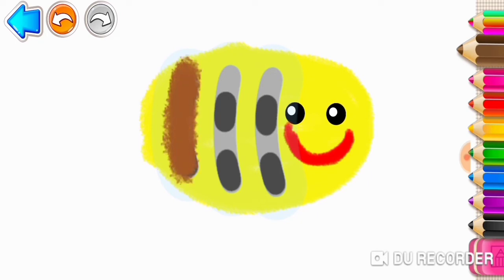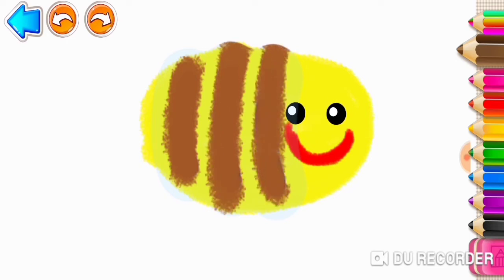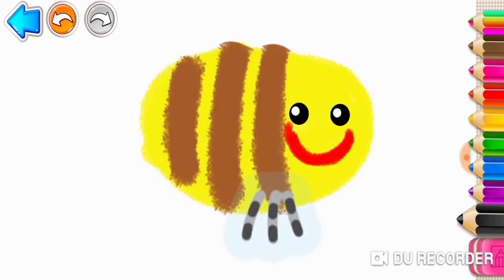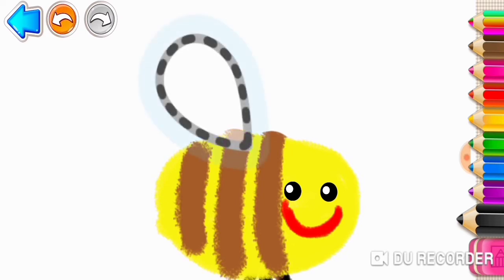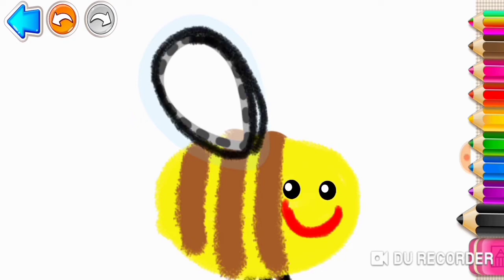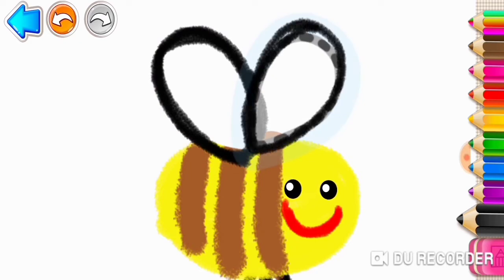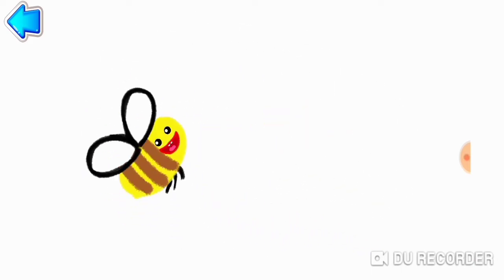Marks on its body. And thin legs. Black. And two wings. You have made a bee! Woo-hoo! Look how your bee flies and tumbles!